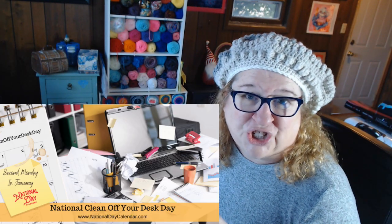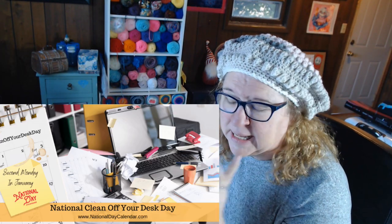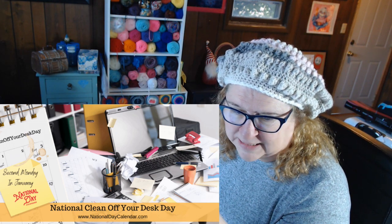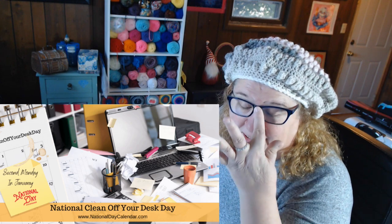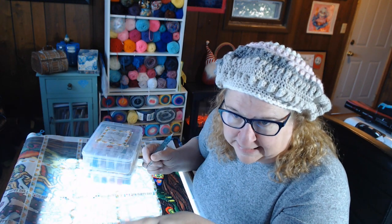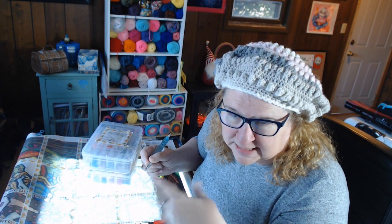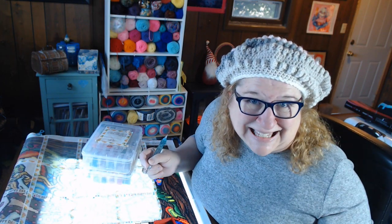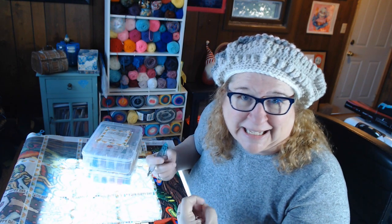It's National Clean Off Your Desk Day. Now, Mickey can tell you that while I was talking to her last week, I cleaned off my work desk. I also went through some boxes and stuff, but this desk here, my craft desk, I'm going to clean that off. Why? Because we become more productive. We're more creative if everything is clean.